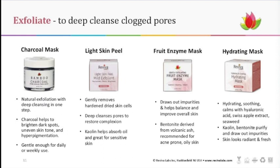Fruit enzyme mask, as I mentioned before, uses different kinds of extracts from pumpkin and pineapple and papaya to do that stimulating exfoliation. Hydrating mask. It's cooling, it's calming, it's soothing, and it contains hyaluronic acid, Swiss apple extract, and seaweed.